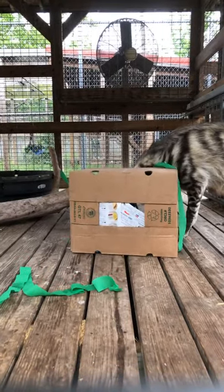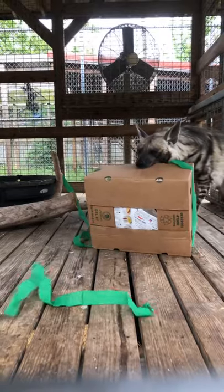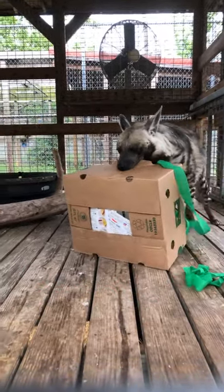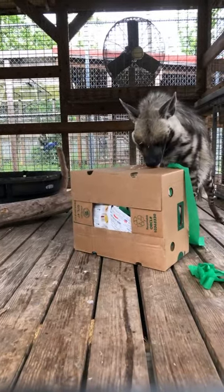So here we feed Zuwati three different types of hard dog foods, and then we also give her a ground up raw meat. And then for treats, we give her raw hides and bones to chew on.